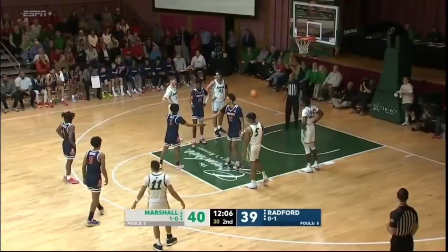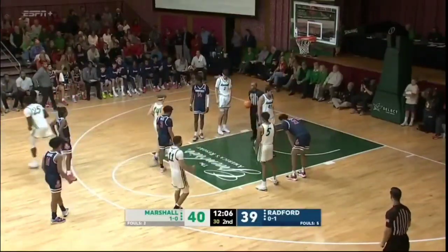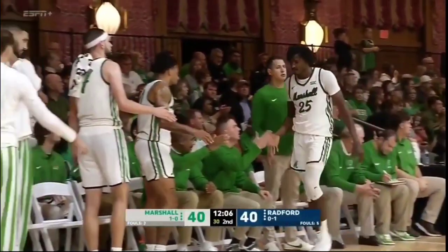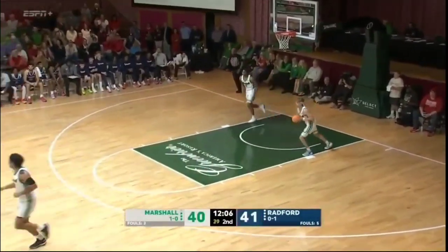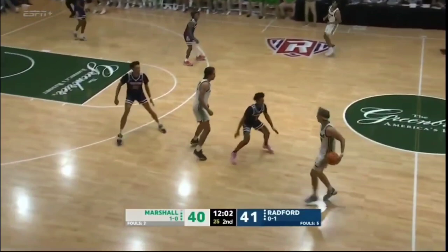Obviously, like you mentioned, they're missing their pieces, but that's their MO. 2 smaller guards. You got a backup guard who comes in the game in Walters, and sometimes he'll play at the same time as Giles. But other than that, they're not a big squad really to begin with. You have Archer down low, and other than that, they're rocking and rolling with the guard play, which can work because when they need to play fast, they can. But for the most part, they're just very disciplined.